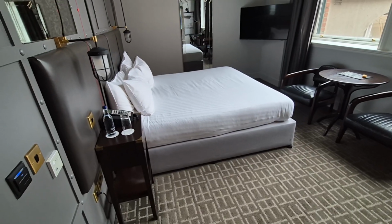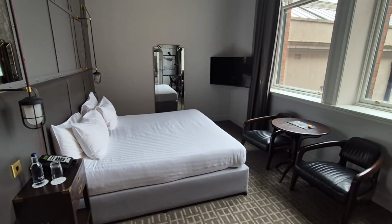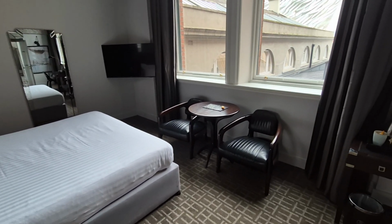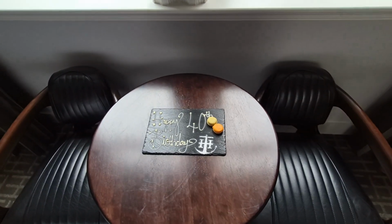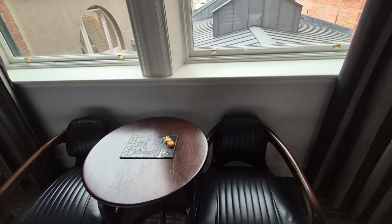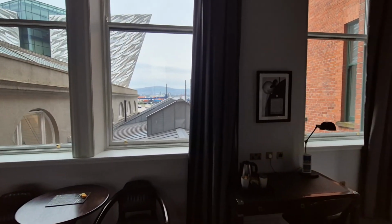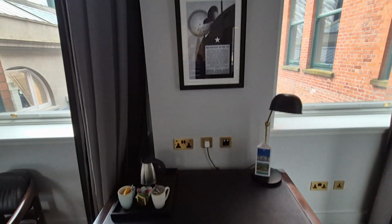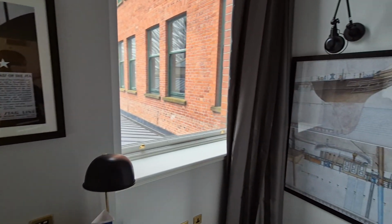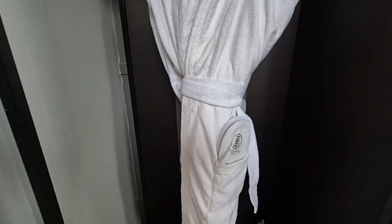The room itself was actually much larger than expected compared to the photos that we'd seen online. It offered a double bed, nice seating area, and there was also this really lovely message when we arrived into the room for our birthday. We actually really appreciated the view as well, overlooking the Titanic Museum and also the surrounding warehouse buildings. There was a kettle with tea and coffee, and also the decor with nice related photos. The room also includes a cosy dressing gown and some branded slippers, which we made the most of.